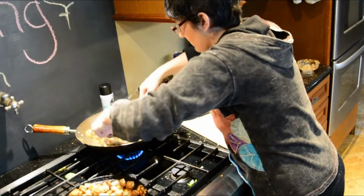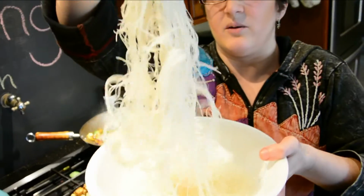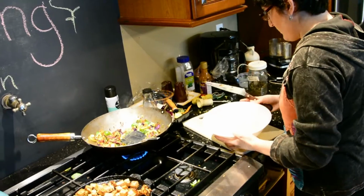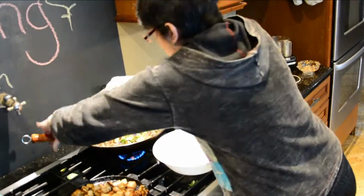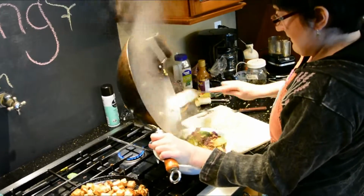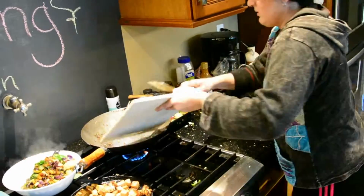Okay, and it looks like our noodles are about done. See how they went from like this big hard block to nice light spaghetti-like noodles? So we are going to take this out onto here just so I can use this same bowl. Oh, and that's done! Then put the pan back on. Take the noodles.